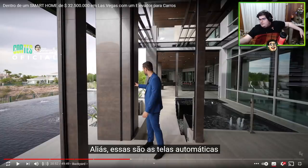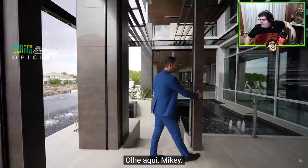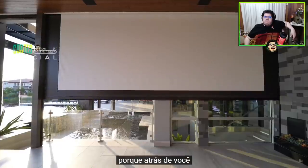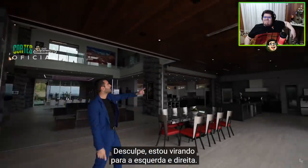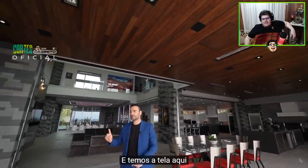The automatic screens that I've been mentioning. Check this out, Mikey, right here. We have an automatic screen that comes down because right behind you, we have a drop-down projector. Sorry, I'm shifting you left and right. That's a projector right there. So it goes down, so you have your first screen here.